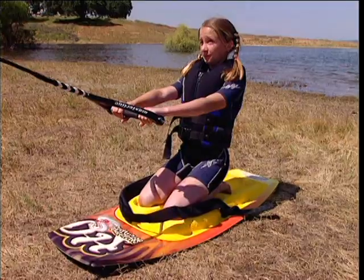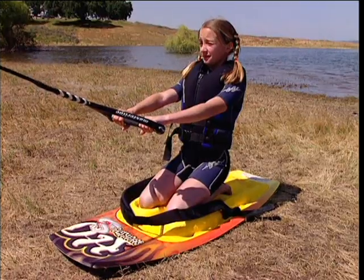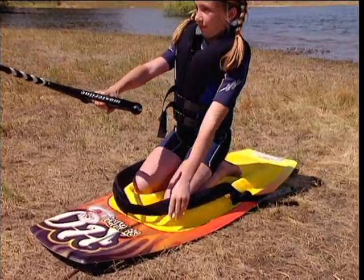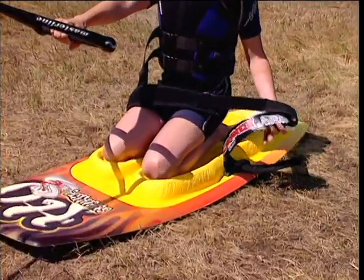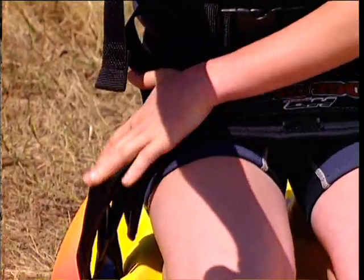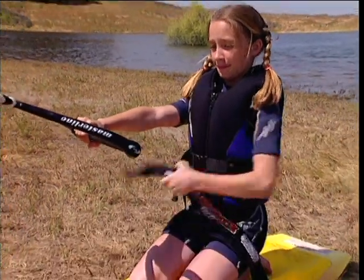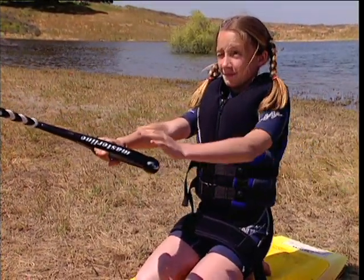Now when we get to more advanced tricks, you're gonna wanna use the safety strap, okay? When you feel more comfortable riding, pull the strap up over your knees, let go with the hand that you feel most comfortable with. There you go. Pull the slack out of the strap. Very good. Cinch it down like Velcro. Handle back on the handle. Excellent. If you fall, what are you supposed to do? Undo the strap and you'll fall right out of the board.